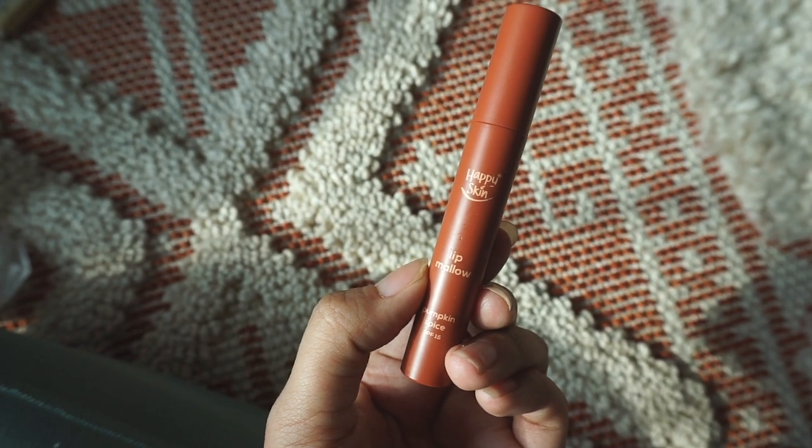Last but not least, we're going to do the lips because we can't leave the house with pale lips. So I'm going to be taking the Happy Skin Lip Mallow in Pumpkin Spice for a very natural lip. I'm just going to put it on my lips. Look! Yay! So we are finally done! And this is the finished product. This is my go-to glowy, no foundation, sun-kissed look. And yeah, I used the perfector from Sunny Space for the first time.